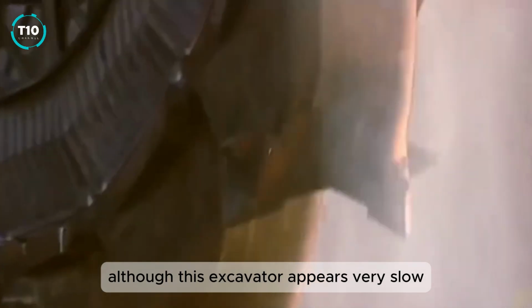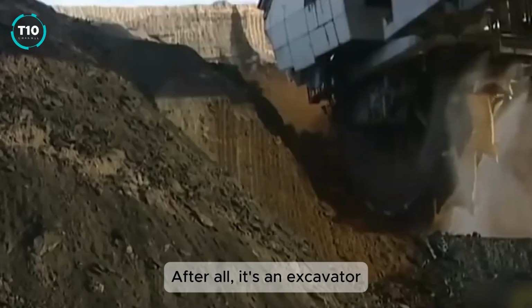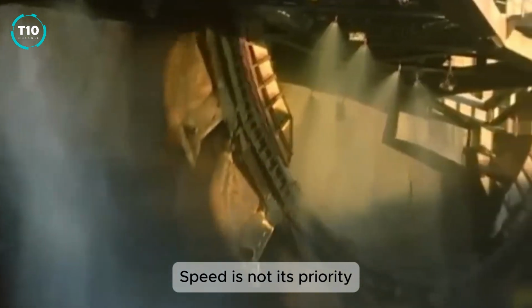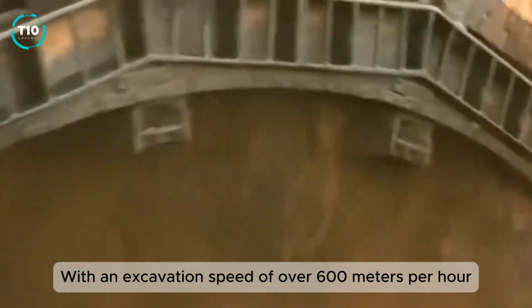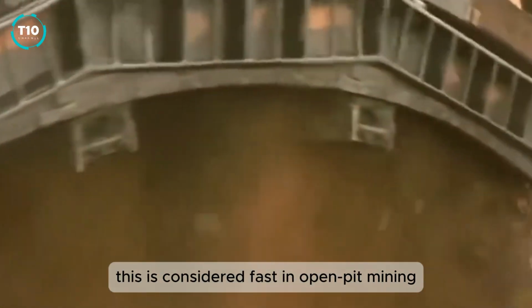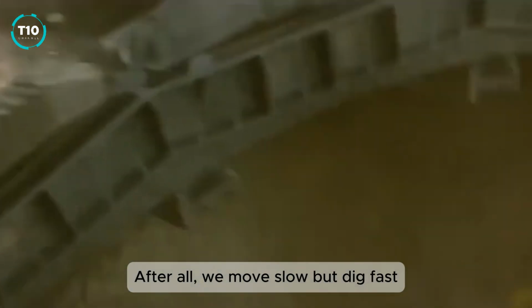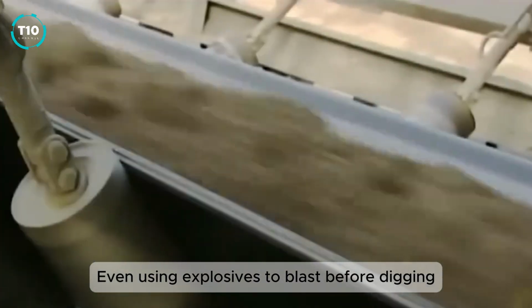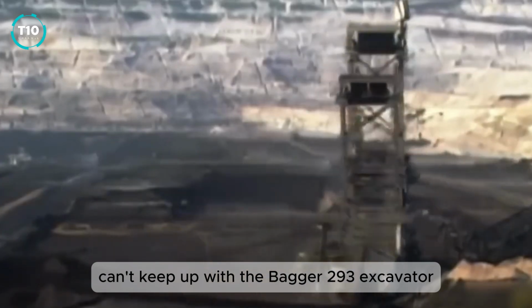However, although this excavator appears very slow, its efficiency is anything but low. After all, it's an excavator. As long as it stands there, it works all day. Speed is not its priority. What matters is its excavation speed. With an excavation speed of over 600 meters per hour, this is considered fast in open pit mining. After all, we move slow but dig fast. Others move fast but dig slow, even using explosives to blast before digging. Can't keep up with the Bagger 293 excavator.